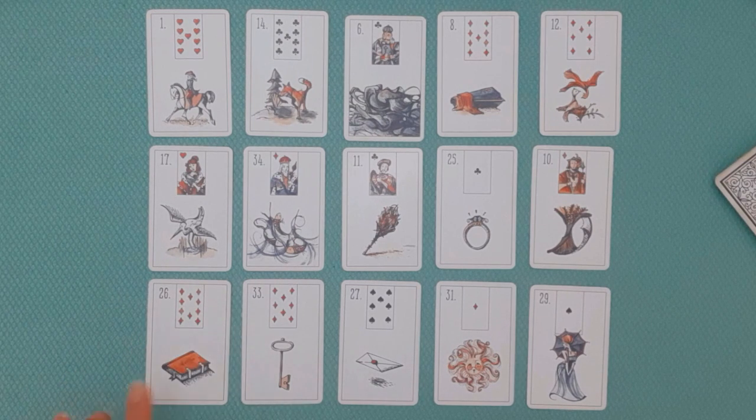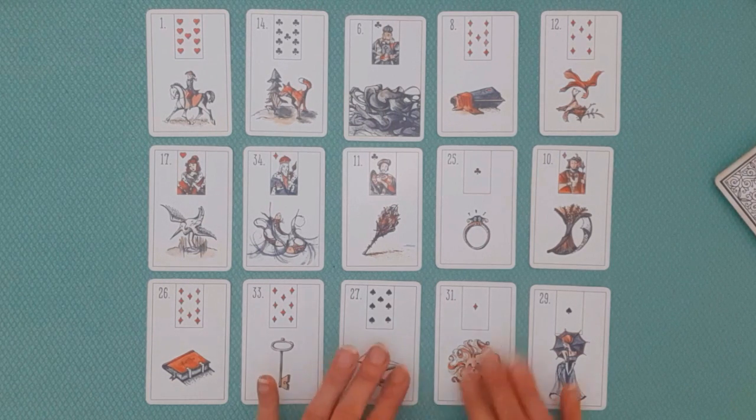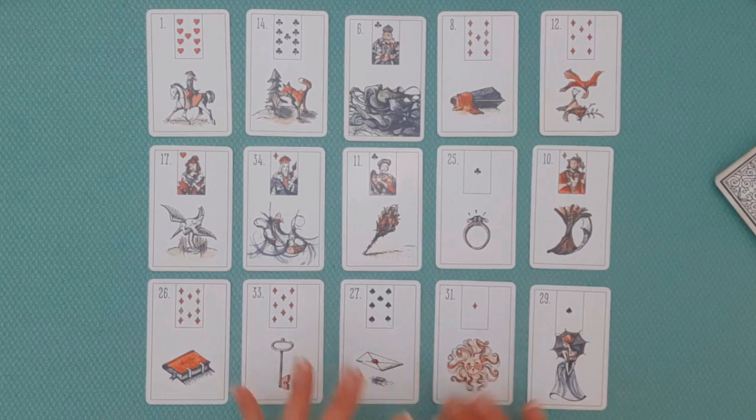Rider, stork, and book. This is clearly a revelation. News is delivered, information is received. It can also point to someone who shows up unexpected. But the key here is through the book and stork, and there's like this opening, revelation, news comes through, insight, knowledge. So this is very important for you in this project, in this venture.